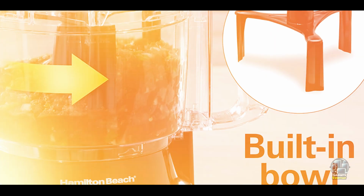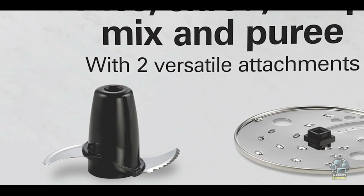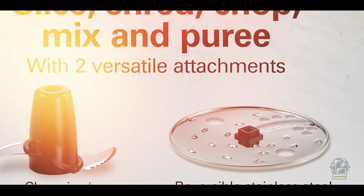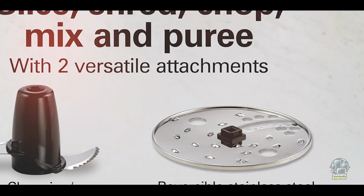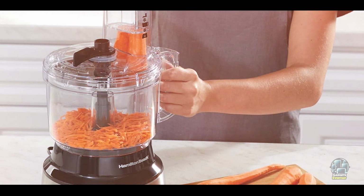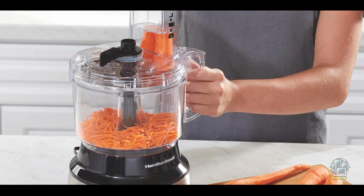Durability. The Hamilton Beach food processor is designed to be durable, with a sturdy motor and high-quality parts that can withstand frequent use. The plastic components are tough and resistant to wear, while the blades and discs are made from stainless steel to ensure long-lasting sharpness.